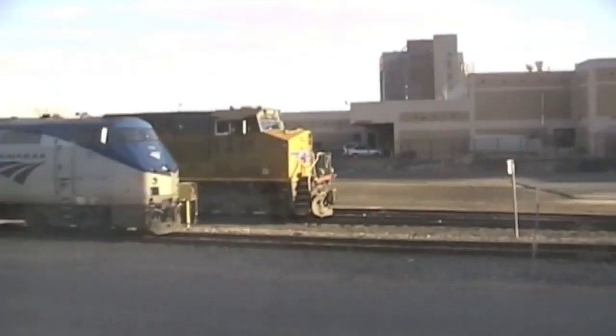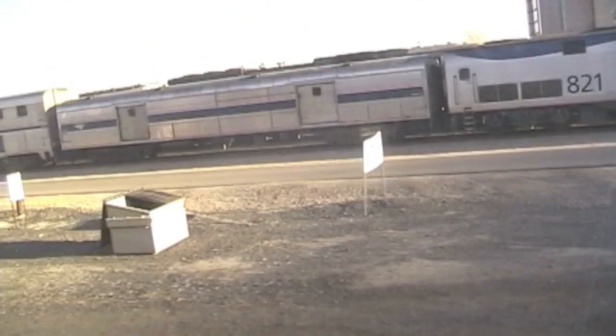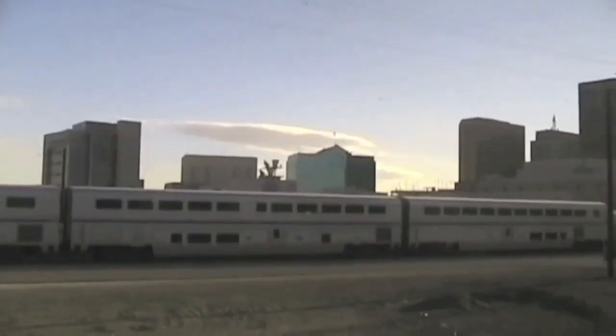Thank you. And here we wait until the eastbound Sunset Limited passes. And what about our arrival in El Paso? Well, we have to wait until part 4 of the Sunset Limited westbound.